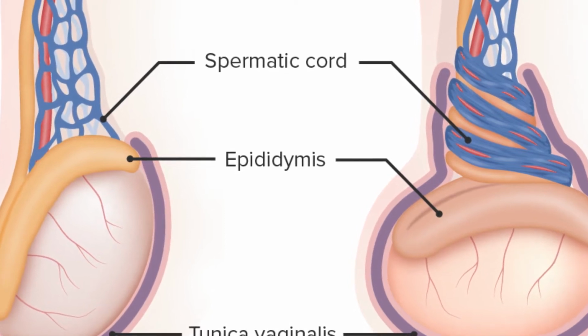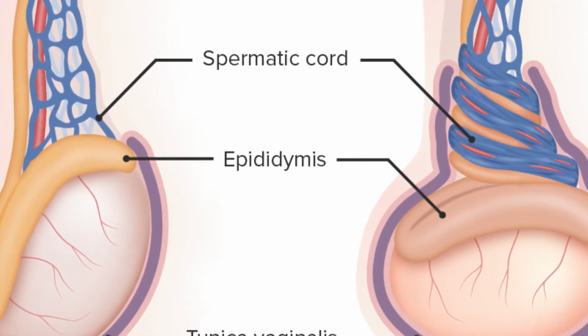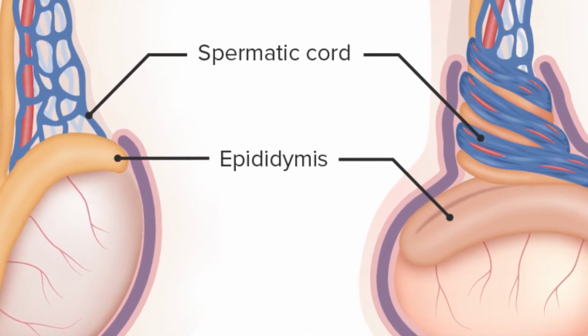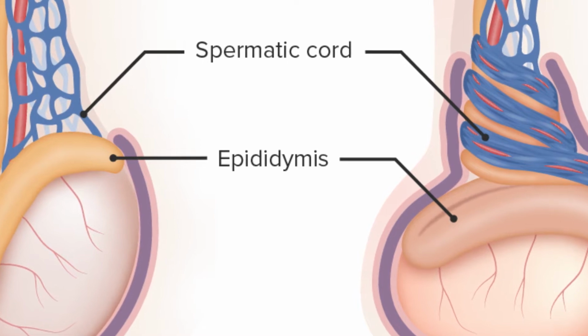The testis twists on its own like a neck. It twists around and the blood supply always gets compromised. Immediately after the torsion happens, the testis will be devoid of blood supply. If this scenario proceeds for 2 to 3 hours, eventually the blood supply goes off and the testis will start becoming gangrenous. In that process, we will end up losing the testis.